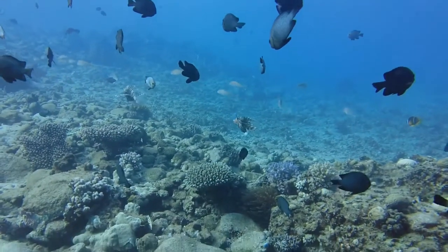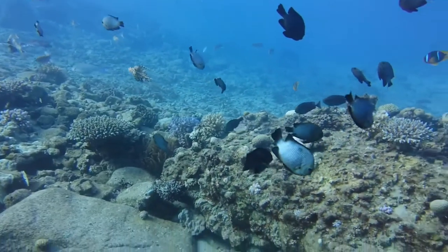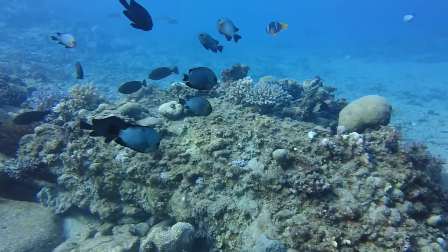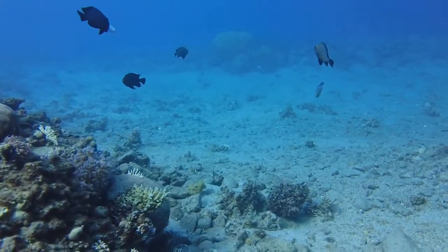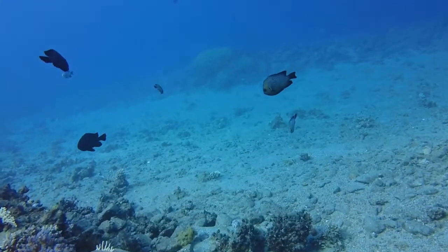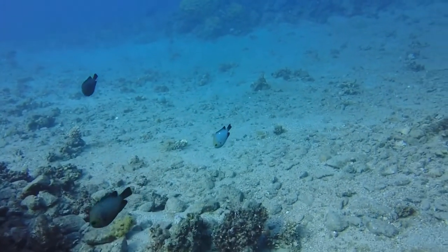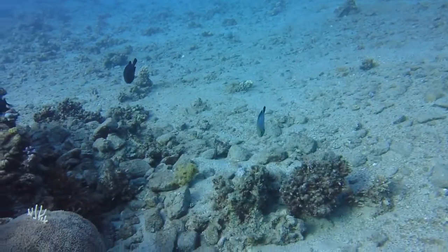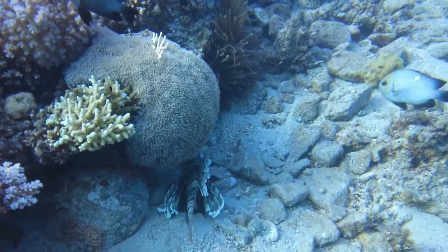This is a species that is very common here and is slowly becoming a problematic invasive species in the Mediterranean Sea, because they do travel through the Suez Canal to the Mediterranean Sea, and they don't have natural predators there at all, so they multiply quite easily, and the water temperatures are favorable for them.